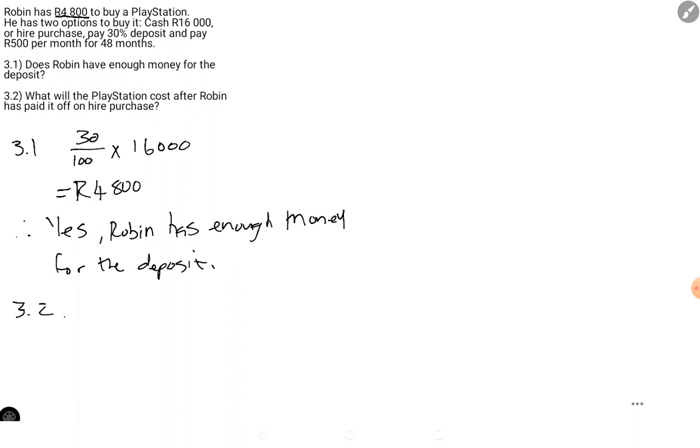And then 3.2. What will the PlayStation cost after Robin has paid it off on hire purchase? So basically they're asking, after Robin has paid every cent that he needs to pay for this PlayStation, how much will the total amount be? So what are we going to do? Like the previous one, we're going to put down the 4,800 rands that Robin has already paid as a deposit, right? And so we're going to add something.